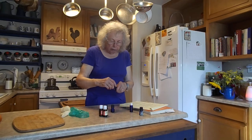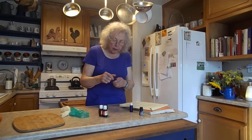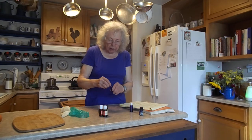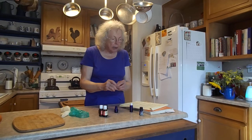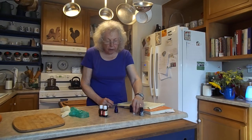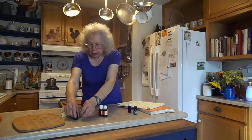I have used this one once before. I want to get one. This one has never been used, so it's brand new. I'll take off the little top and set it over here. It needs to go back on when I'm finished. Okay, before I go on, I'll put it here together.